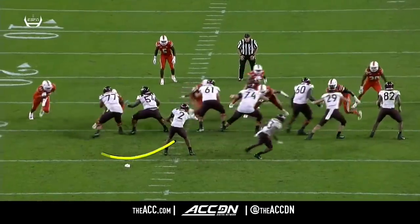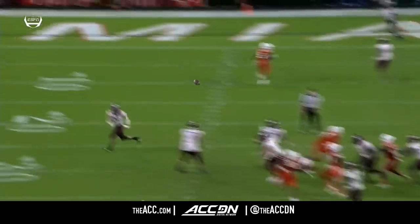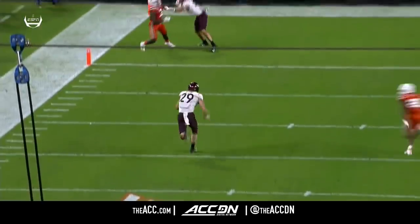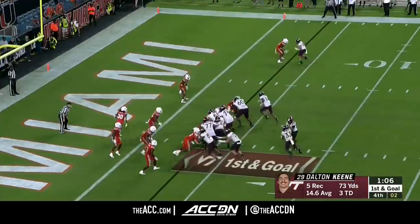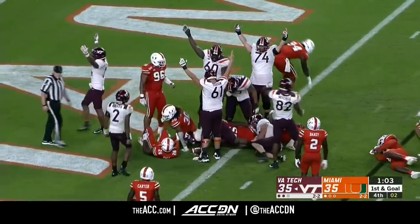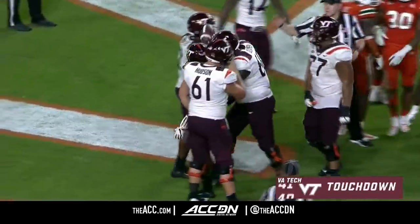Show it to you right here. He's going to come out here, and he's just going to come across. It's a beautiful play design, misdirection. Miami overflowed, went with it. Dalton Keene out the back door. Play calling today by Justin Fuente, setting up his quarterback, have been outstanding. Hooker hands it off to McLeese. Touchdown, Hokies. They go ahead.